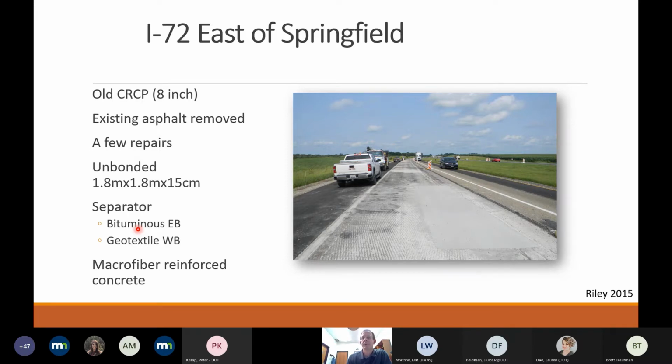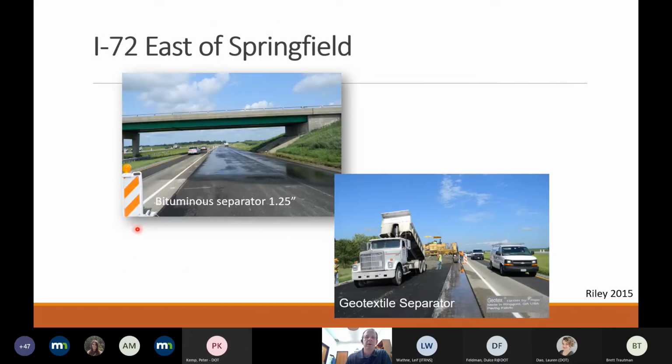Part of that was construction expediency, so you didn't have to have counterflow traffic. So this gives you an idea. This is eastbound, the 1 1/4 inch separator layer that was done. First, the driving lane and shoulder were done, and then after the concrete overlay was done, traffic was placed on it, and then the passing lane and inside shoulder were done.